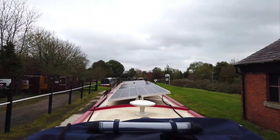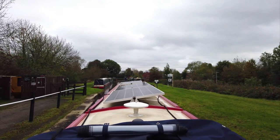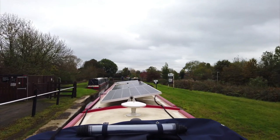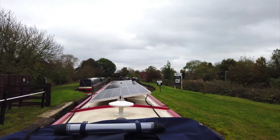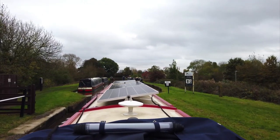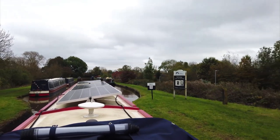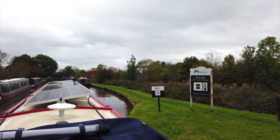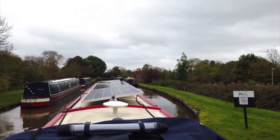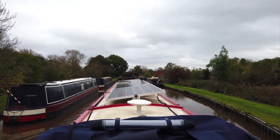Right, well, we'll just pass the Barbridge sign for the long-term moorings, and then we'll be on our way to Hurleston Junction. Will we make it in time to go through the locks tonight? Possibly. I'm going to go quite slow though. Here's Barbridge, long-term moorings on the right, and of course the Barbridge Inn, or Ye Olde Barbridge Inn some call it, will be in about 100 metres.